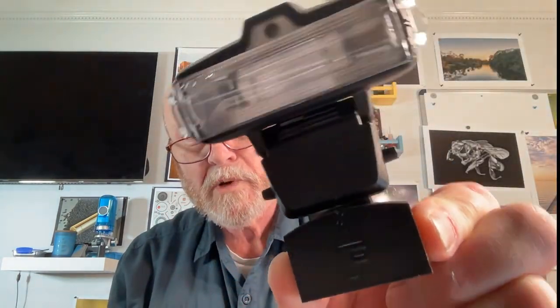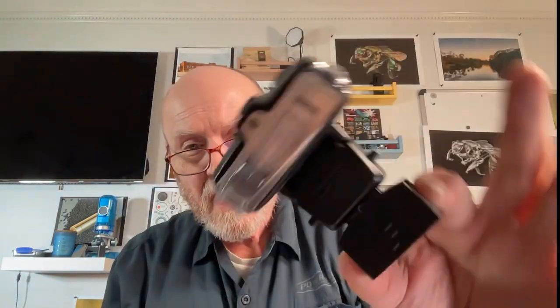This is a small section of the same ring. It fits on just like it does on the actual ring it comes with. And now you can use your SB200s in your macro cage or in the studio. This Seaford clamp is the best thing I invented this weekend.